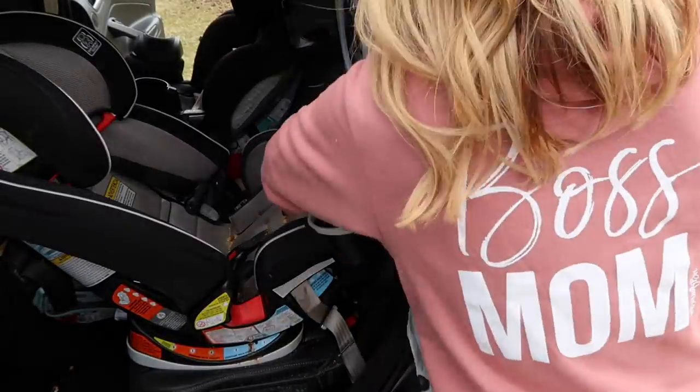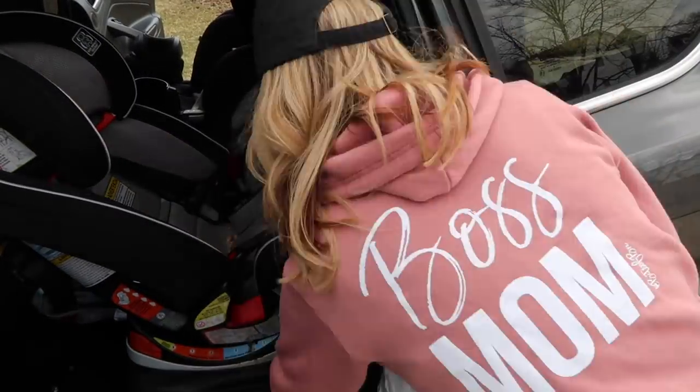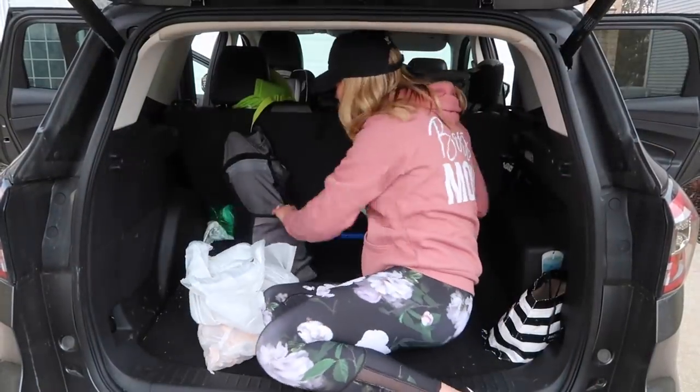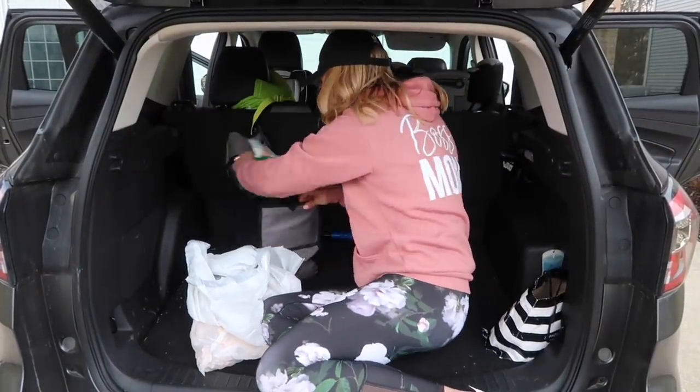And then we call this the trunk, but I learned in London it's called the boot. But if it's something different in your country, let me know. But I just needed to straighten up the trunk a little bit. It wasn't too bad today.